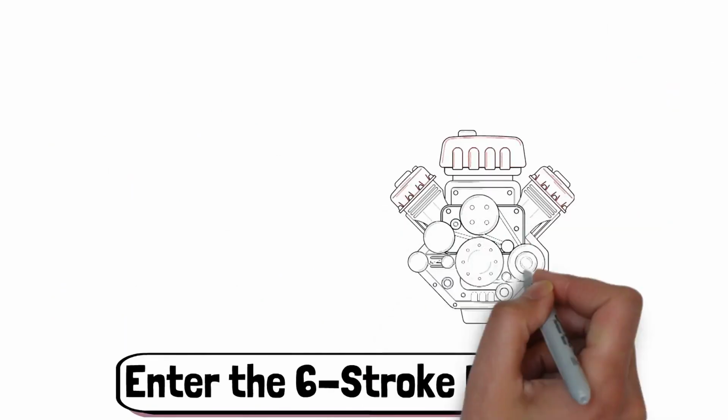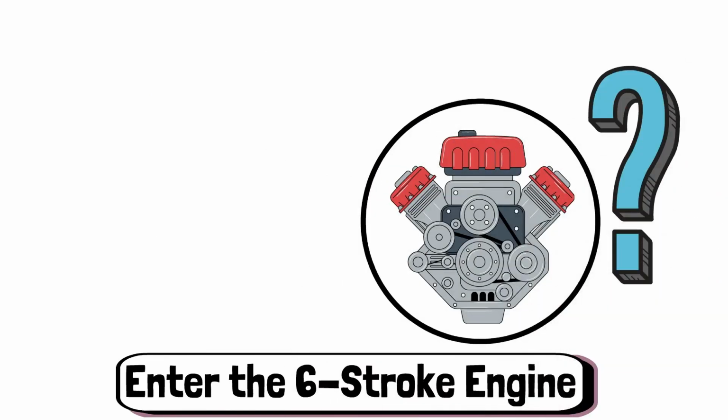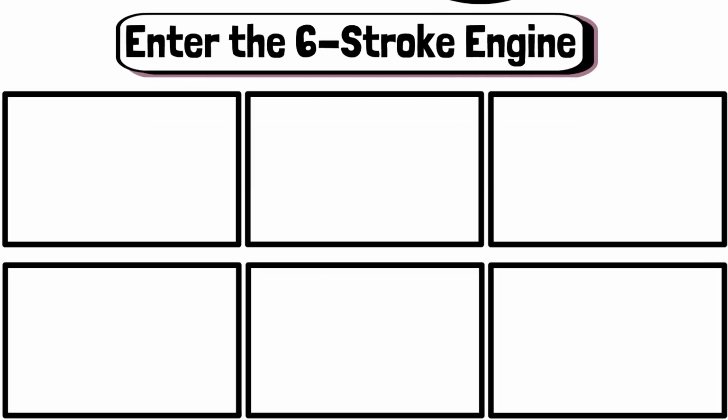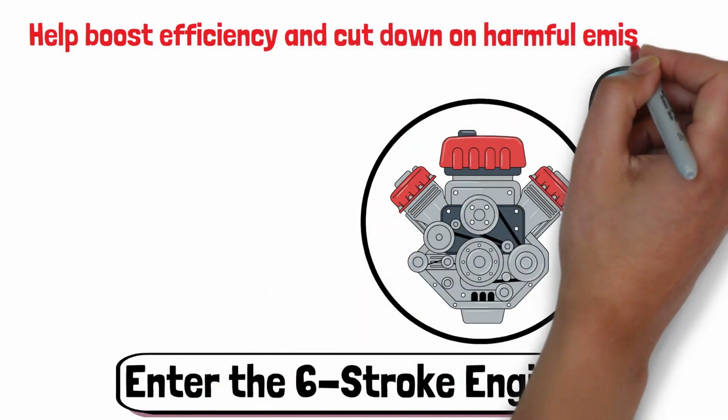Enter the six-stroke engine. Porsche's revolutionary six-stroke engine. Now, let's talk about what makes Porsche's new engine so special. Instead of the usual 4 stages, Porsche's engine has 6. These extra steps help boost efficiency and cut down on harmful emissions. Let me explain each stroke.